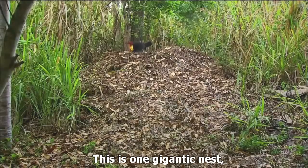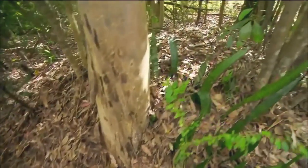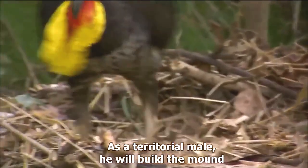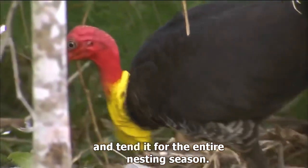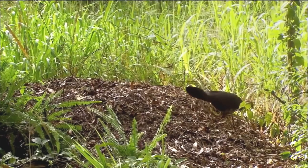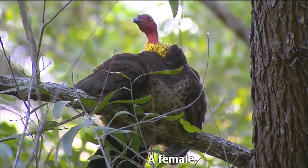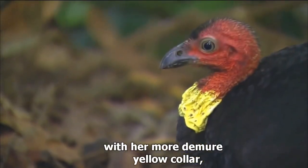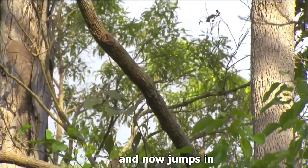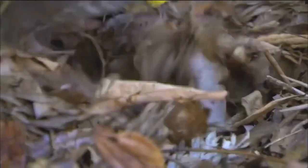This is one gigantic nest, and it belongs to this brush turkey alone. As a territorial male, he will build the mound and tend it for the entire nesting season. A female with her more demure yellow collar has been observing on the sidelines and now jumps in to do a little excavation of her own in anticipation of egg laying.